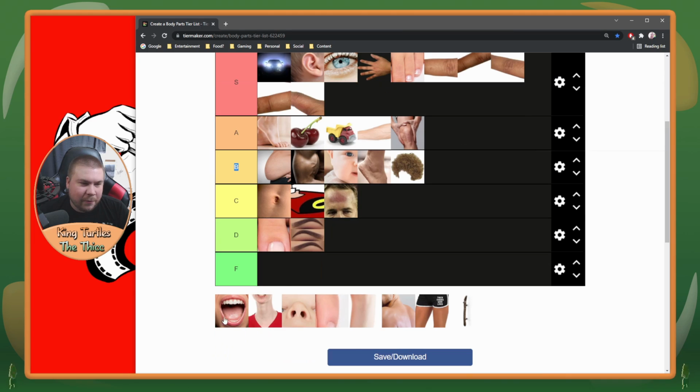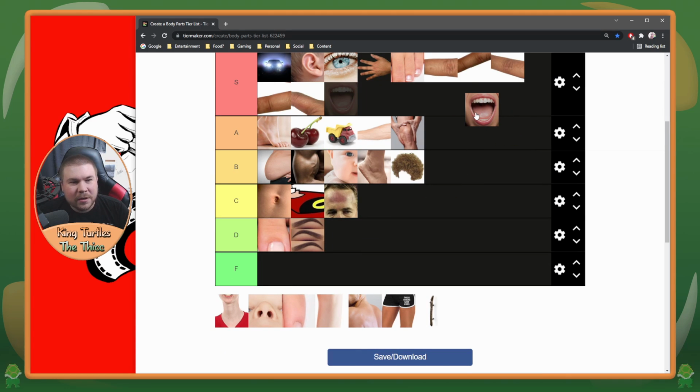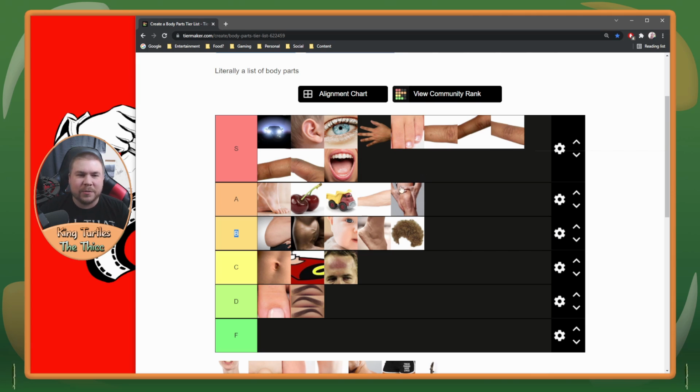Now the mouth. I'm not doing this tier list without using my mouth, am I? Talking is just a very important function. I mean, if you're unable to speak, you have alternative methods of communication, like sign language and writing and all that stuff too. But mouths are pretty... You need mouths too, because even if you can't use them to talk, you have to use them to eat, drink, eat someone out.